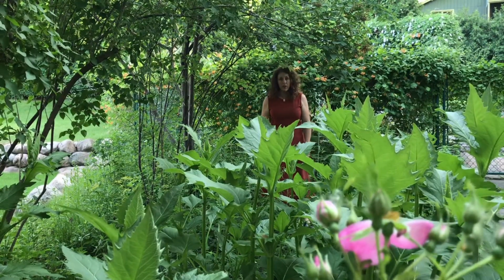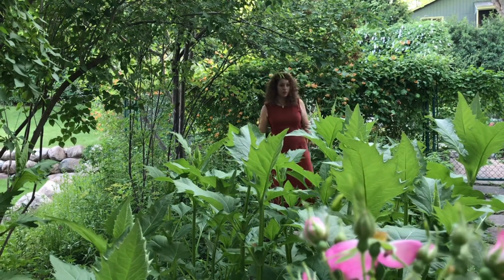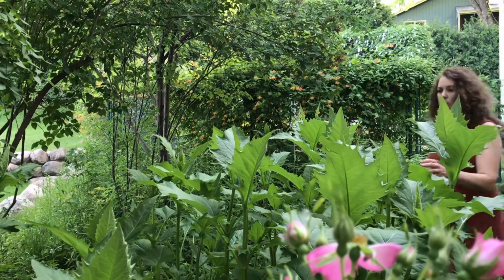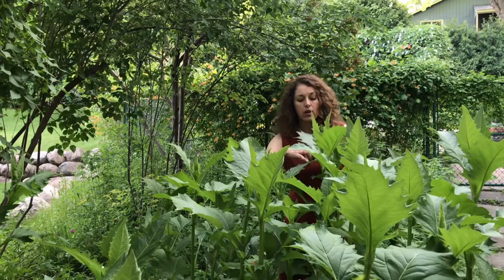On the south side of the house, we have prairie plants that soak up the sun, including asters, liatris, rudbeckia, and this cup plant, which will get 8 to 10 feet tall and will collect water, which birds will come and drink from.